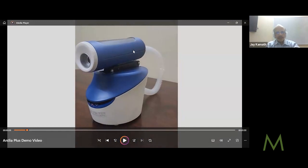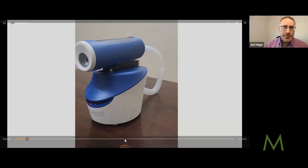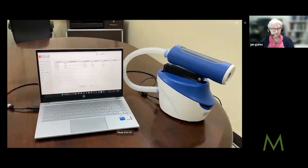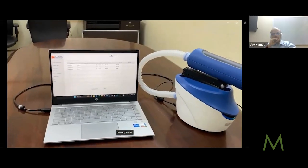Here is what I call the upper portion, what we call the F40 tube. Here are the sensors. We have two sensors, a pressure sensor and a flow sensor. Here is where I breathe. And this portion, can you see? Yes, that's where we generate the sound waves, 5 to 40 hertz.